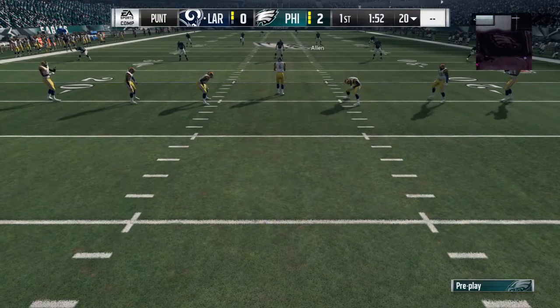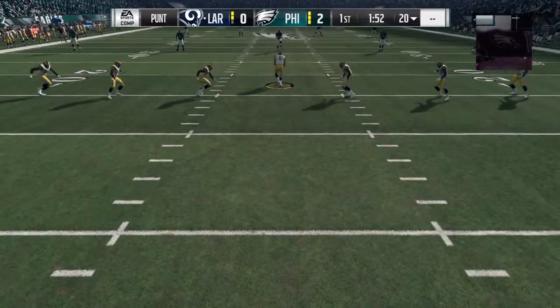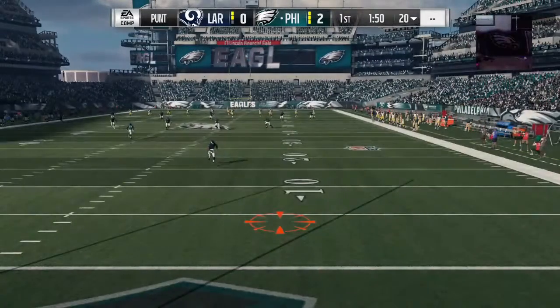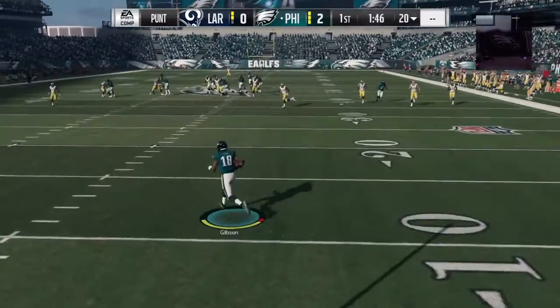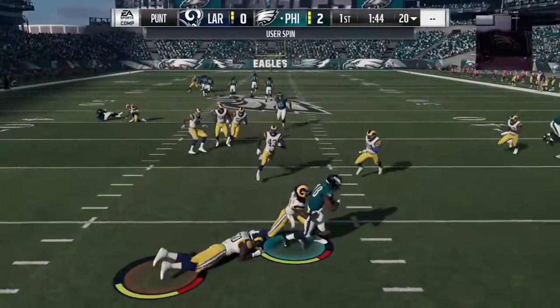Brandon, let's file this play away because if it turns out to be a tight game, who knows? This could wind up being the difference. And he'll go ahead and field this at the 5.